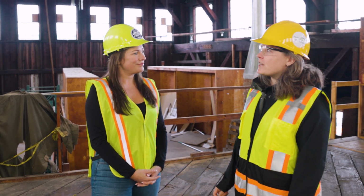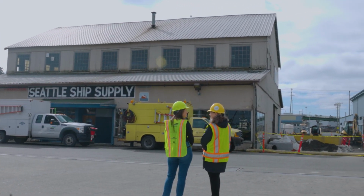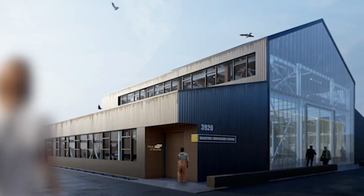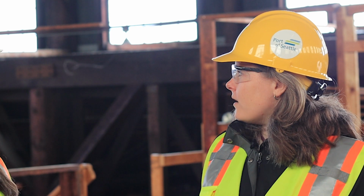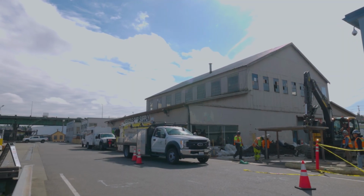Yeah, that's right. We're taking the old Seattle Ship Supply building and we are going to transform it into basically a brand new cutting edge maritime innovation facility in which we are partnering with our friends over at Maritime Blue, which is basically an incubator for the maritime industry to foster the new technologies coming out in the maritime industry and a sustainable blue economy type of world.